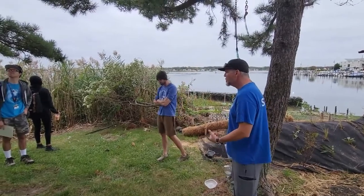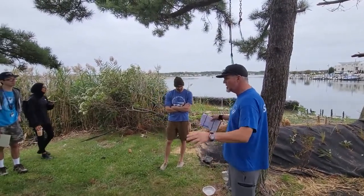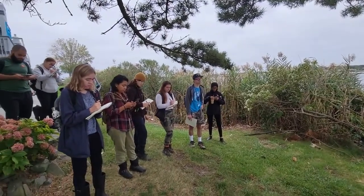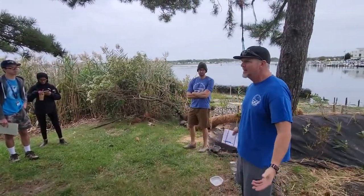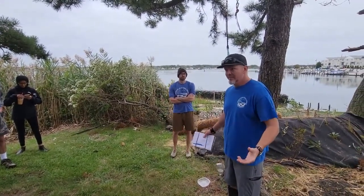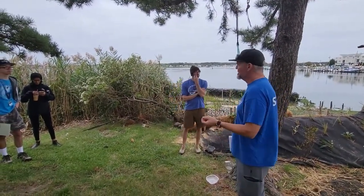But one thing you always want to know before you start a restoration project: what are your conditions? You want to talk to the stakeholders. Stakeholders are the people that live here. They know more about it than you. They see it every day, okay? You want to know about the ecological history of this area. And then you want to know a little bit about the cultural history.